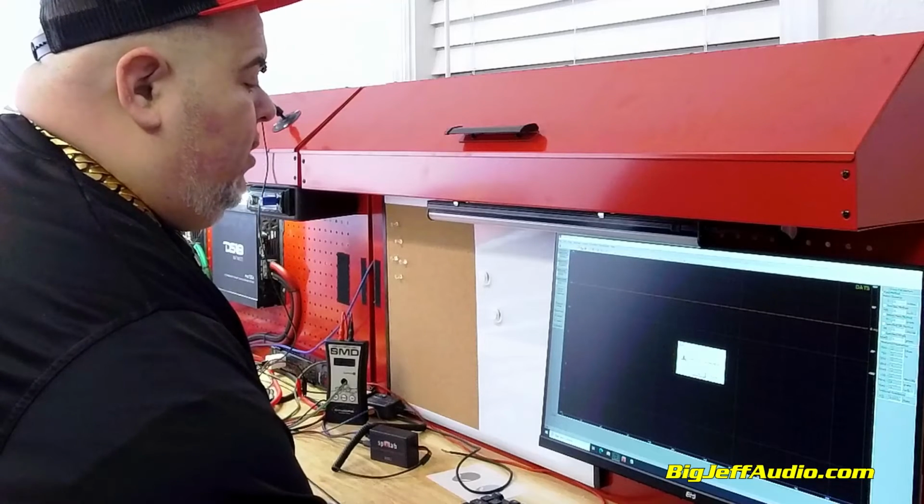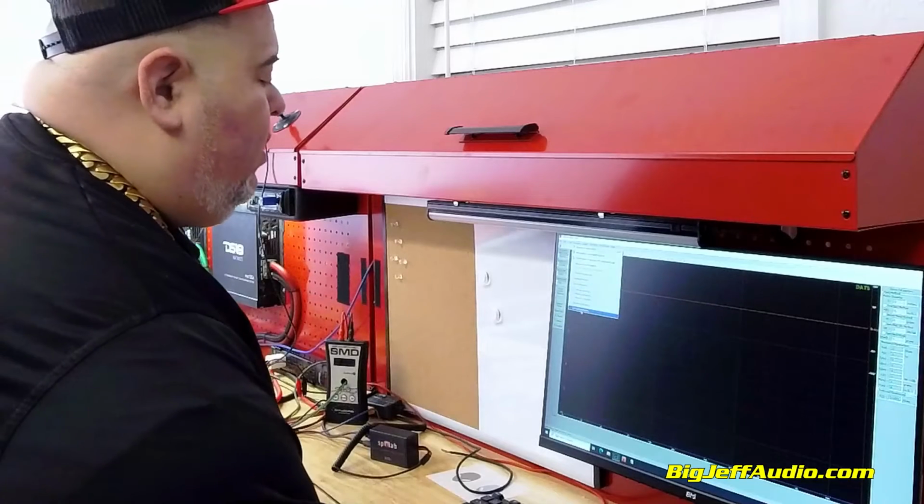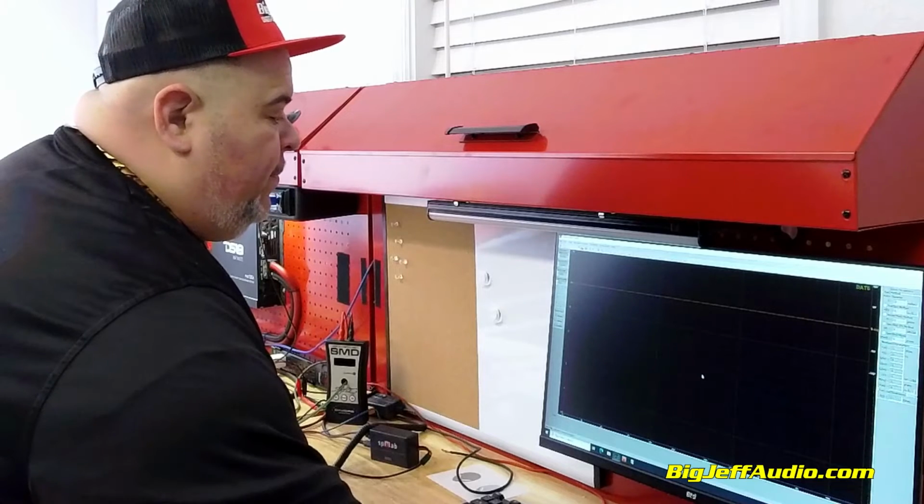Let me go back there because you might not have saw it. You're going to go down and at the bottom it says test lead calibration. And it says short the test leads and click OK.